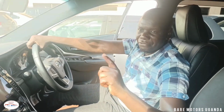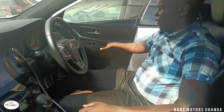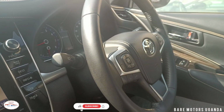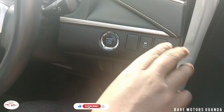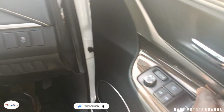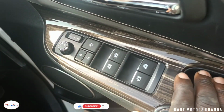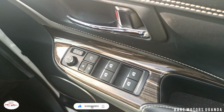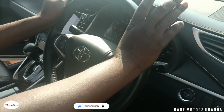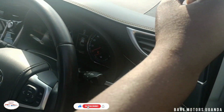We are doing a review on a Toyota Harrier model 2015, and the steering is good as well. The steering is very good. You know, this is the traction control button, and these are all the door controls, the mirror and window controls are all here, and it has a very good sound, like the sound system is very good. Plus, I told you this car has minimal blind spots, and it has also this design for the AC.